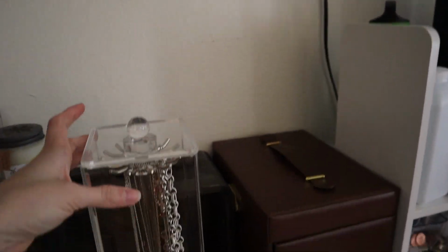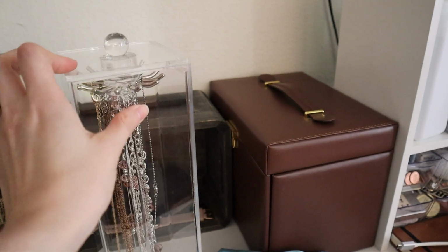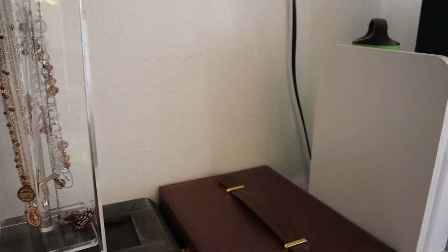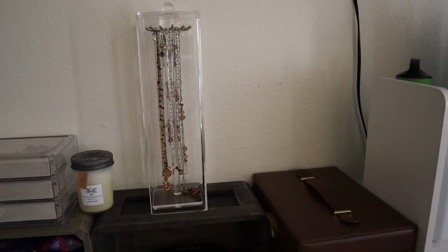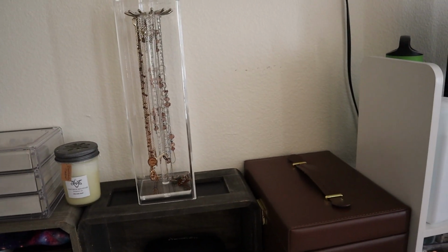I mean, obviously it's pretty self-explanatory, but this makes storage really easy. It makes it pretty, it makes it accessible. I'm not forgetting what I have, and I love it.